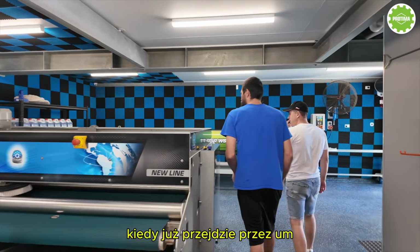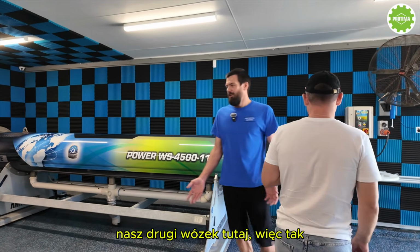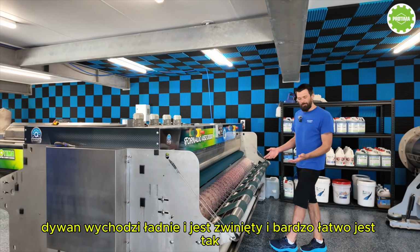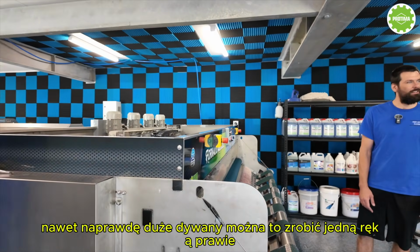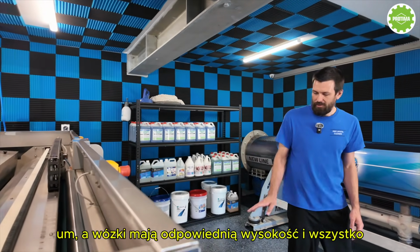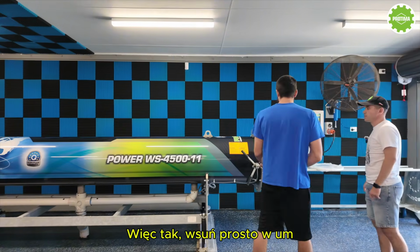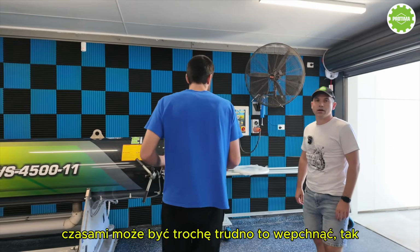So once it works its way through, we've got our other trolley here. We basically just roll it straight up to here. The rug comes out all nice and rolled up, and it's very easy to get it onto the trolley. Even really big rugs, you can do it with one hand nearly. The trolleys are all the right height, which makes it really easy. And then it goes into the centrifuge. Correct. So slide straight in. Again, no lifting or anything like that. It can be a bit hard to push it in sometimes.